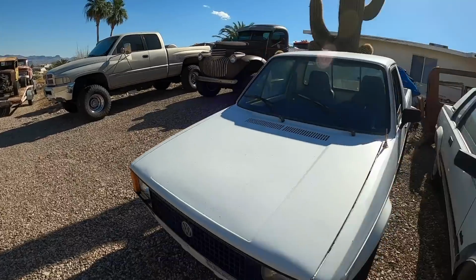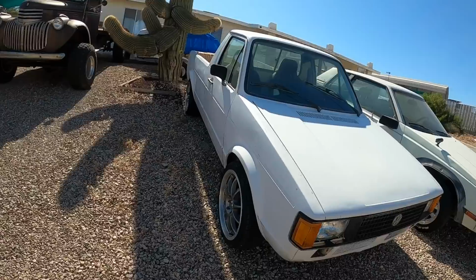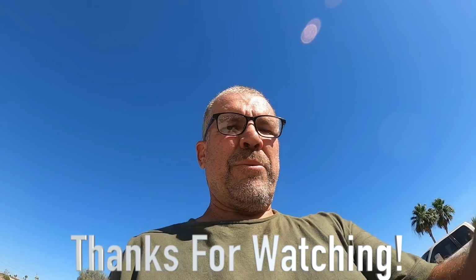Kind of works. I have to let myself out first. Whoa. That sums up the little rabbit pickup. Give it a few days and we'll get those little bugs worked out. Be ripping it around town.